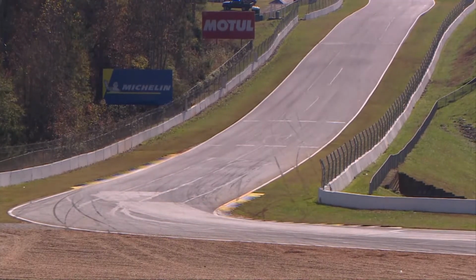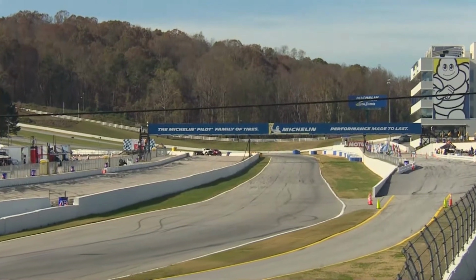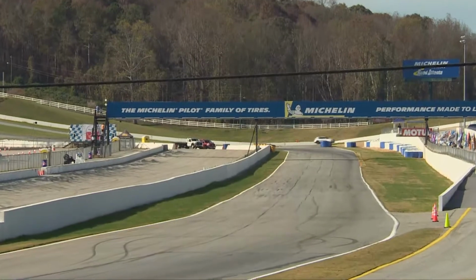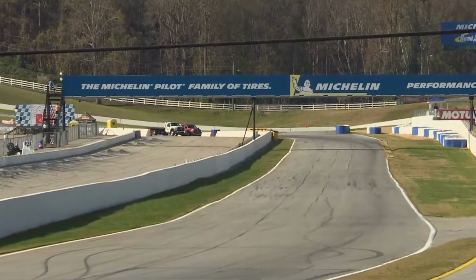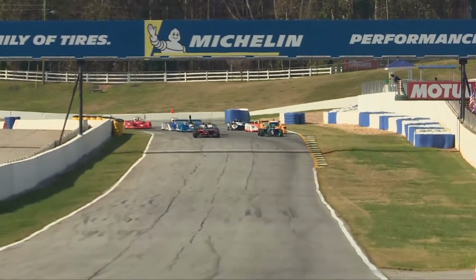So they all dive in. And hopefully, we'll see if the safety car comes off, because if it does, we'll be racing in our group 5, 7, 9, and 11. Safety car is in, and so we'll go racing.